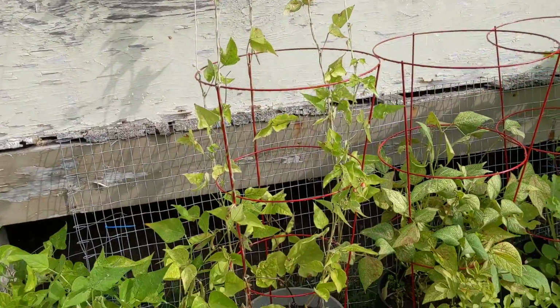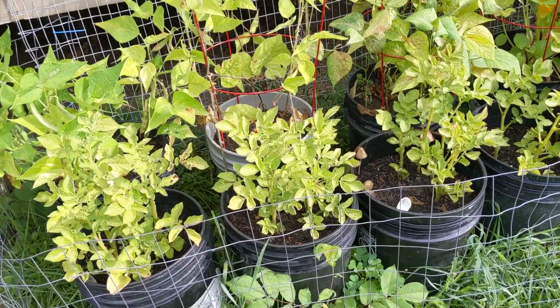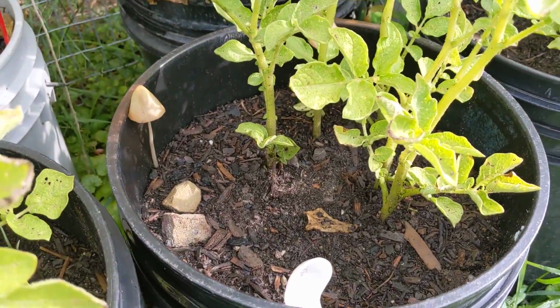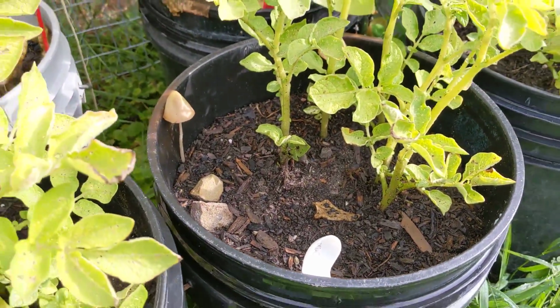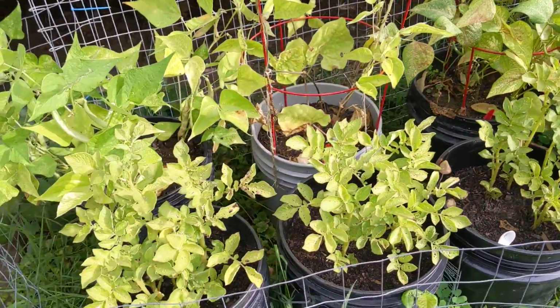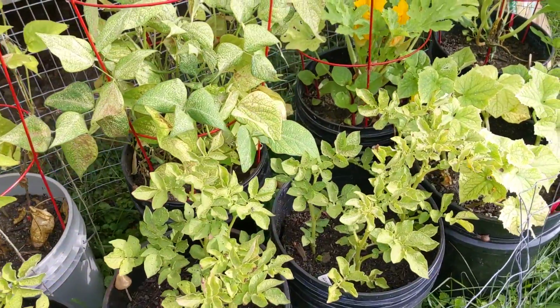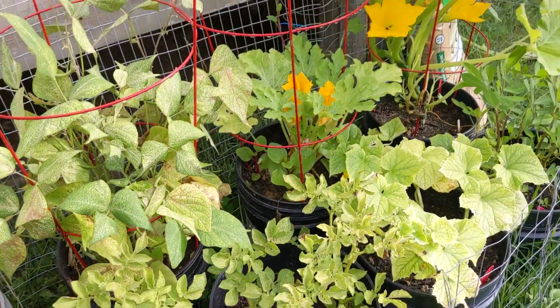No beans yet, but lots of flowers right now, especially after the rain. My potatoes are starting to grow mushrooms from the soil as well. They're starting to look like they're dying back a little, so I'm wondering how much time I have.